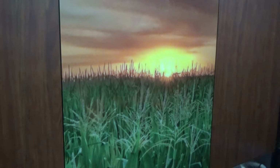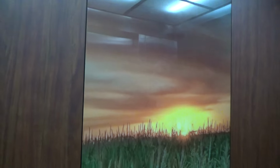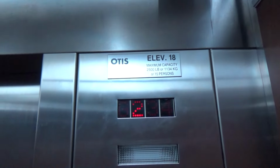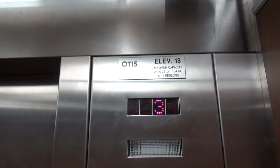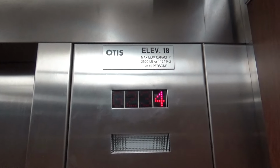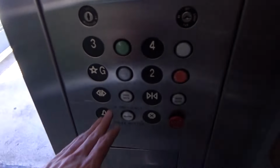You know what I mean? Dude, that's the dumbest thing you can ever do. Seriously? Cover up a glass elevator. What the heck? Yeah. Otis. Look at that. The door logo's gone, so they put an Otis logo on there. Jeez, what the hell?